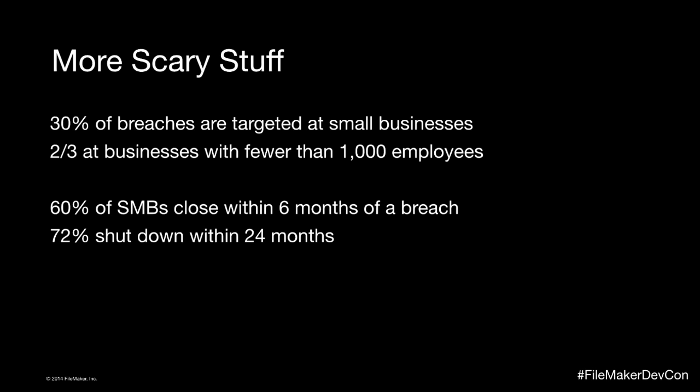Some more scary stuff. 30% of data breaches are targeted at small businesses, and 2/3 at businesses with fewer than 1,000 employees. One of the things I hear all the time when talking to our customers, our smaller customers, our enterprise customers, our government customers, they're all very cognizant and aware of security and employing best practices. But I hear from developers all the time that their customers say, we're too small, we're not a target, there's no interest here.